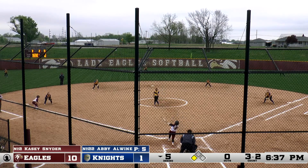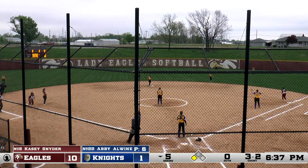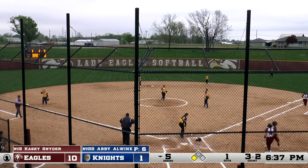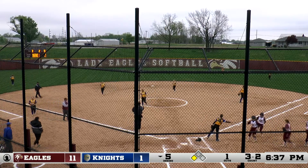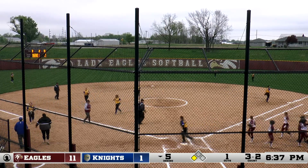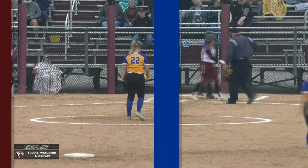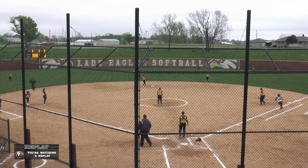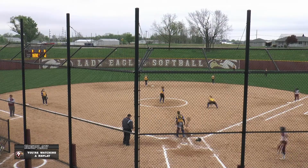And the pitch, knocked deep to right field, caught, and going, safe. Game's over. Casey Snyder with a sac out into right field, and Monroe Hyde is able to score on that. And now the game ends 11-1.